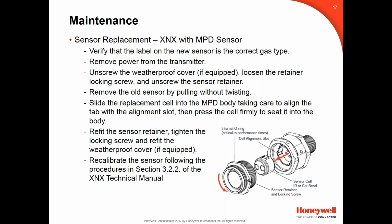So our X and X is our universal transmitter, and every field sensor that we make will connect to the X and X. And so we have a variety of different replacement procedures. The MPD sensor is very easy to replace. You unscrew the cap, and the sensing element is on the inside. The MPD sensors are multiple purpose detector. The one that we show here is either a catalytic bead or an IR cell. Okay, and so you'll just pull that little cell out and put the new one in, close it back up, and recalibrate, and you're good to go.